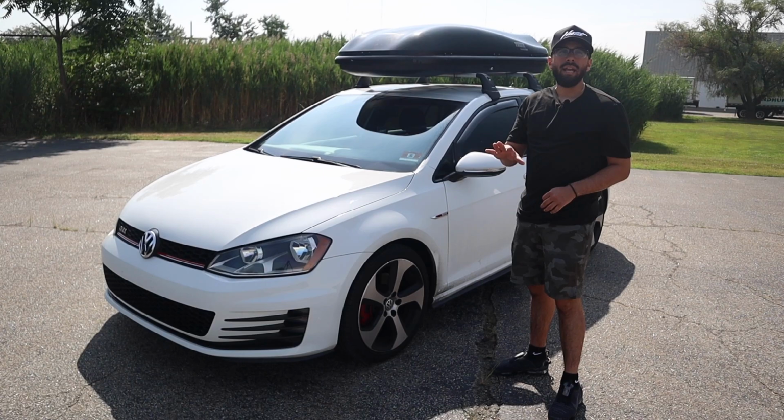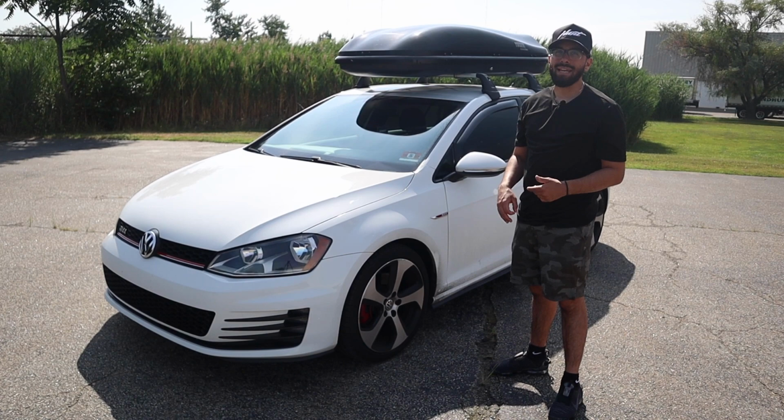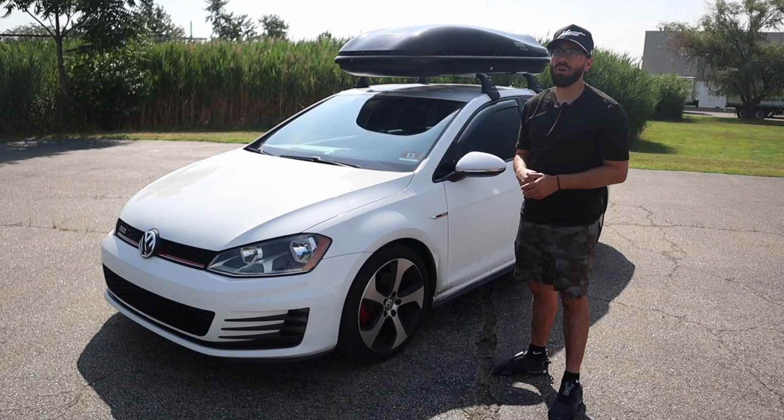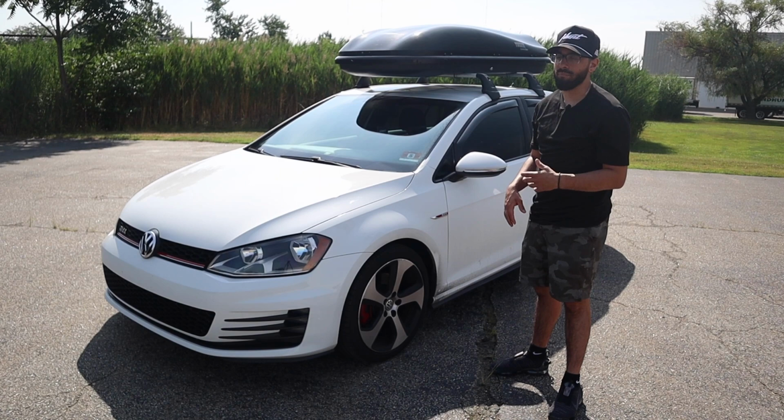And last but not least, guys, number five, this may be a shock to some of you, but the fifth thing that I love about this car is how easy it is to work on. These cars are super easy to maintain. These cars are super easy to work on, change parts, modify. These cars are overall just a simple platform to work with. Maybe some of you guys might disagree, but I found myself very competent to do most of the stuff from, like I said, maintenance and modifying it.